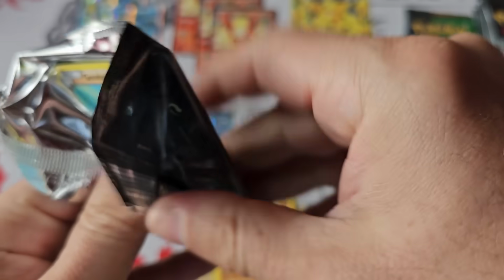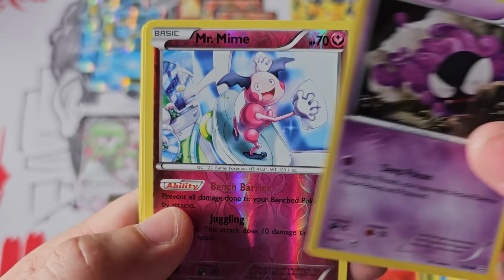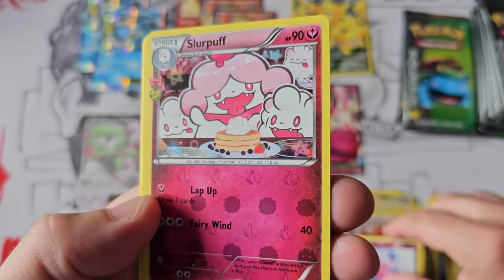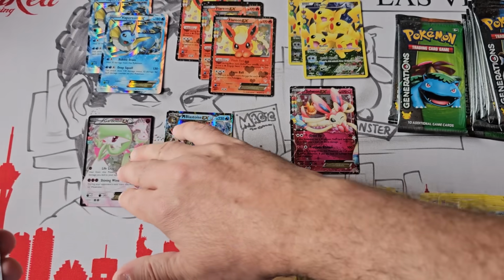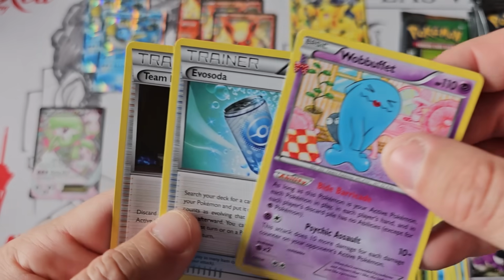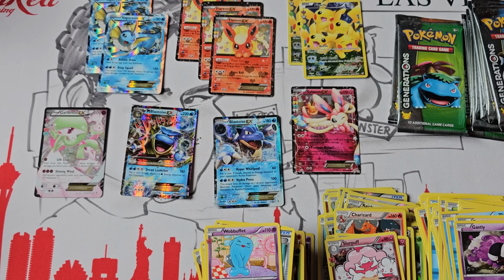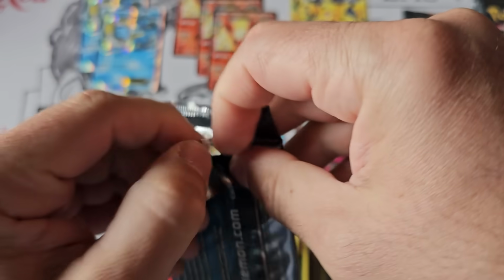How on earth is this even possible? These are the moments when people say, when I talk to patrons about that, Mr. Mime, and a Slurpuff, and another, oh my God. Oh no, this is a different Blastoise. We had Mega Blastoise last time. Holy smokes, dude. Ryan, this is incredible. I'm deleting the video, and I'm retiring at this point.